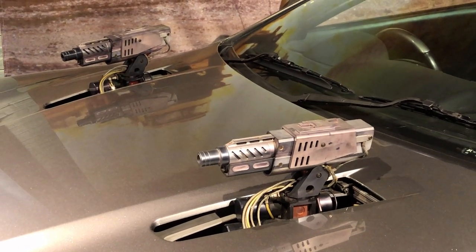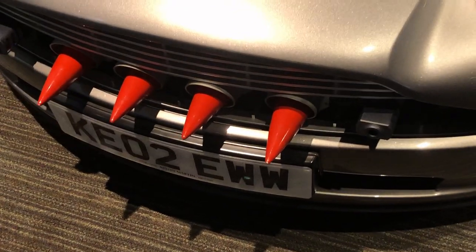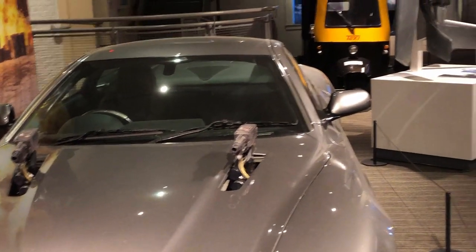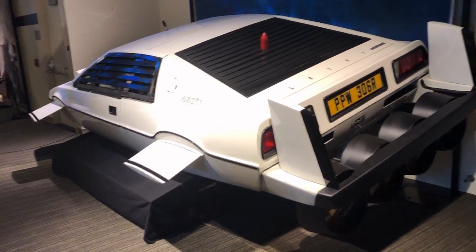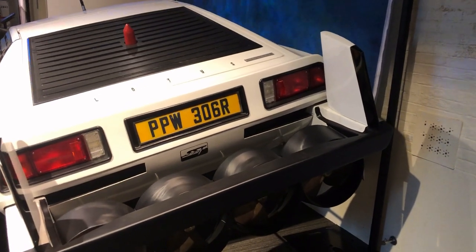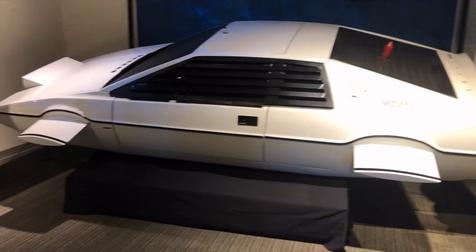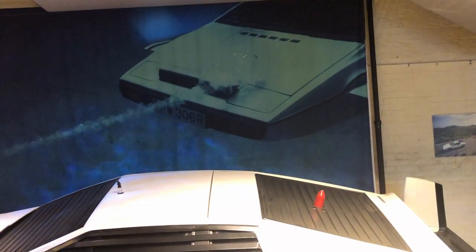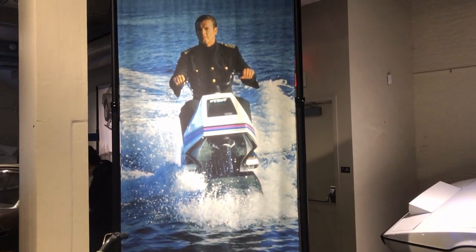I've heard at least 3 people say they need these for their own car. This car gives new meaning to the term road rage. That's crazy. Now this car was used in The Spy Who Loved Me, I think, and it could turn into a submarine. It actually had surface-to-air missiles and torpedoes. This is called an aquatic motorbike.